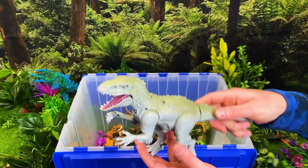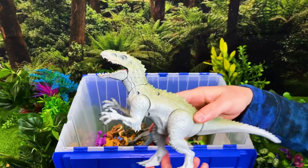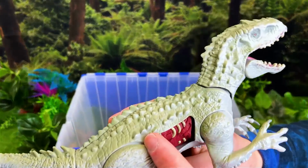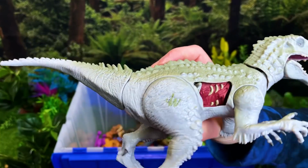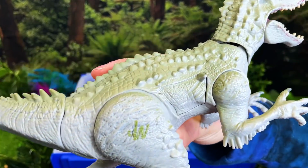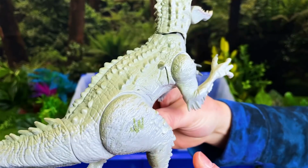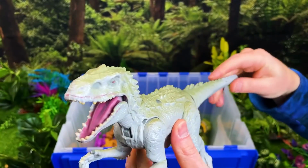All right, another Indominus Rex. But this is like another miniature Indominus Rex. And, oh, did you see that? This one has a battle damage feature. So you can slide it open and closed. So when you're playing with it, it is fully healed right now. And then while you're playing with it, you can hit it, bam, and suddenly it's a wounded dinosaur.